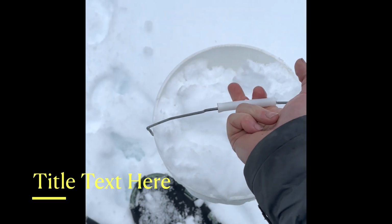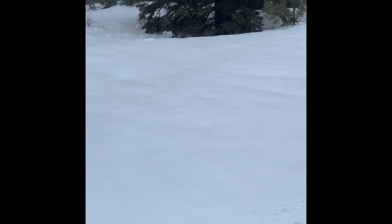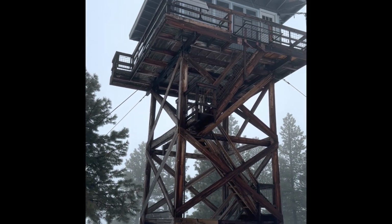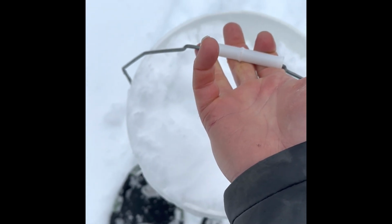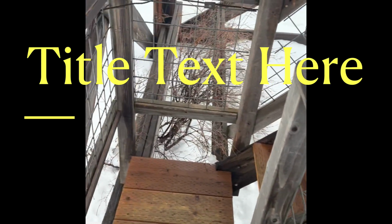For water, I just filled up this bucket with some fresh snow. I walked to the side and got some fresh snow, and then I'll walk it up to the tower, put it on the stove, the snow on the pot, and melt it, and I got water.